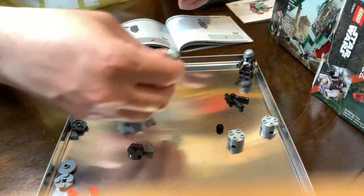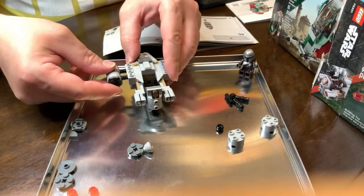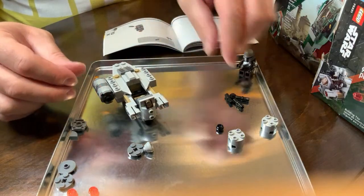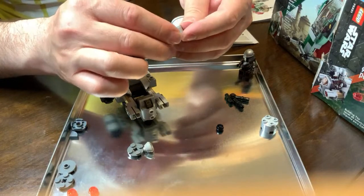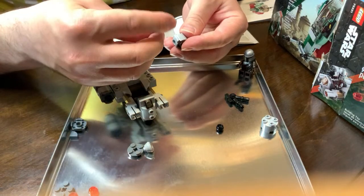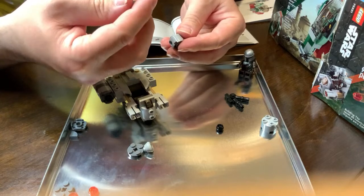Okay. All those in. So we're going to do that. Okay. And this time we just need to bear in mind that this is going to be facing this way. It's okay. We've got this.